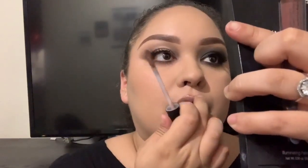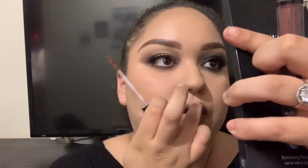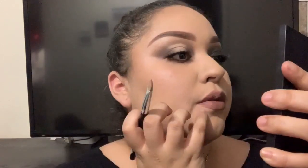I actually have a really marked Cupid's bow, but I actually rounded it out a little bit. This is what I do. I run my fingers through. And then what I do is I kind of blend that out a little bit. You see how I made like that line? So I want to do this thing.